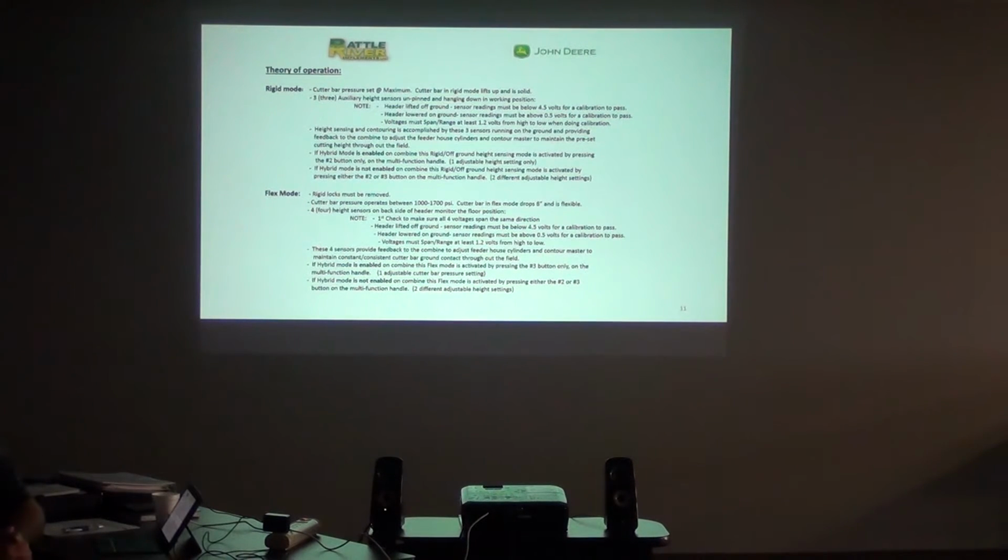So then when you go back into those conditions, you can just switch between number 2 and 3. So yeah, when you are just in flex mode, you can run your number 2 and number 3 for 2 different pressures. When you're just in rigid mode, you can run your number 2 and number 3 for 2 different heights. Okay? I actually don't use that. I usually run hybrid mode. Do you know what hybrid mode is, Brian? No. It is the combination of both. So you have to adjust.